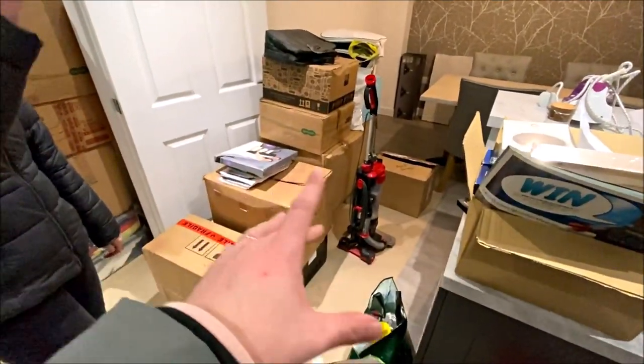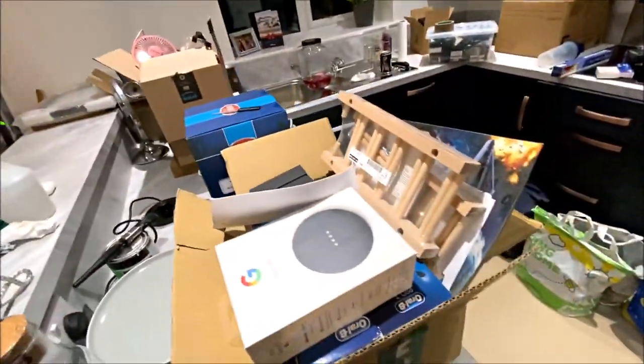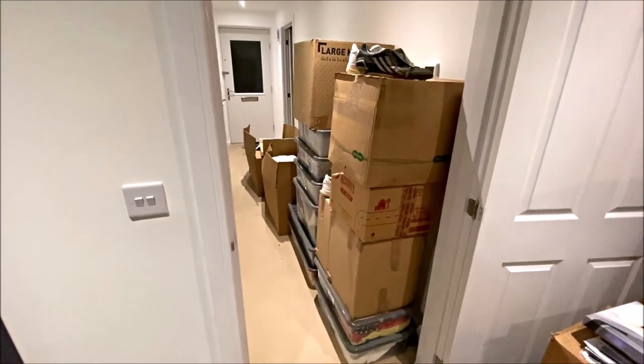Sorry in advance. Boxes in the gap between the kitchen and the dining area with some stuff there. Not much, but some stuff. Some stuff here, stuff there. As you can probably guess, stuff in the hallway, which isn't touching the wall. Just thought I'd let you know. It's the living room.